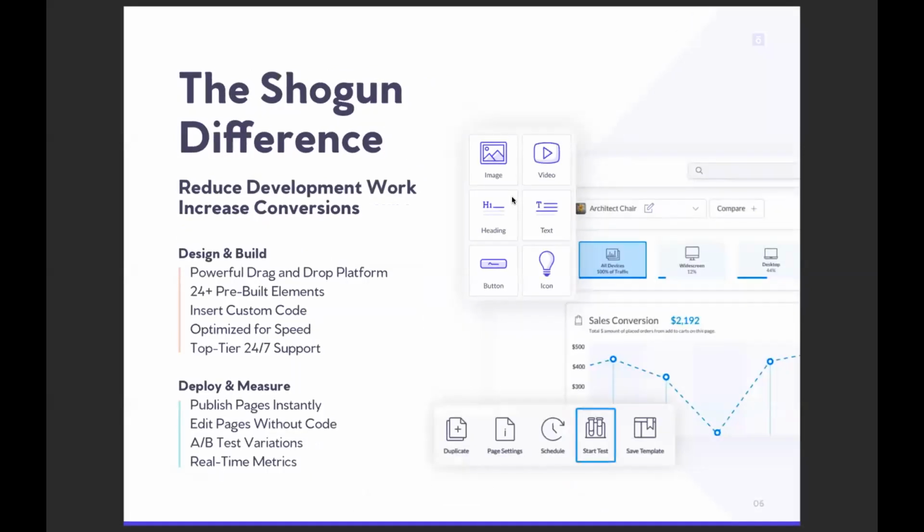And the Shogun difference, I'll let Charles go into this, but it's that 24/7 support, we're around the globe and someone's always online. It's that super powerful drag and drop experience, those pre-built standard library of elements with the ability to insert custom code. And then with our A/B test, our real-time metrics, and the ability to schedule publishing of pages. Cool. So without further ado, I'll hand it over to Charles for the demo of Page Builder.